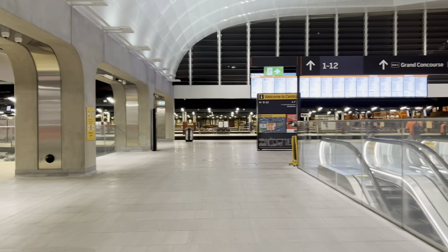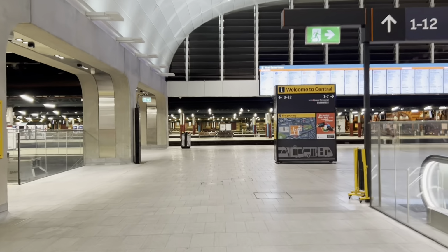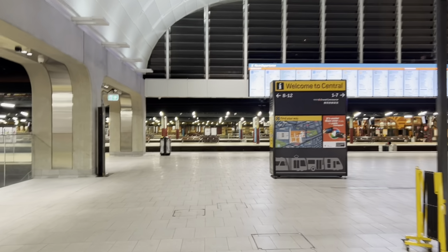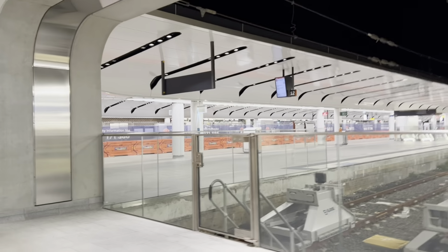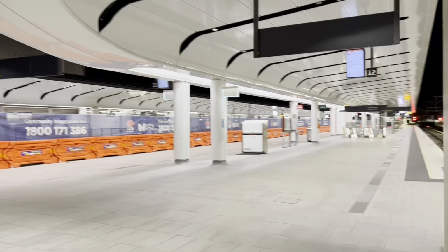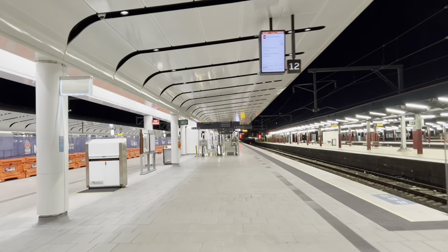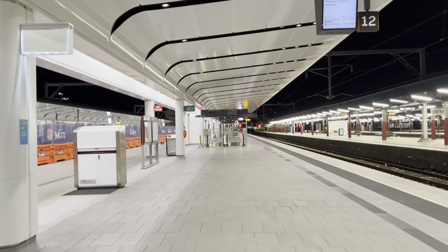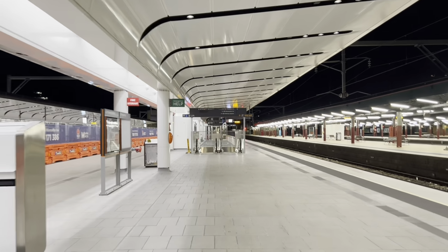Where was I going again? Oh yeah, that's right. I'll head back through the central walk via this way. Then we'll head up to platform 20 and 21, as that may be the least busy of the upstairs platforms at this stage.